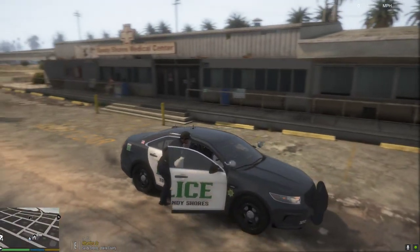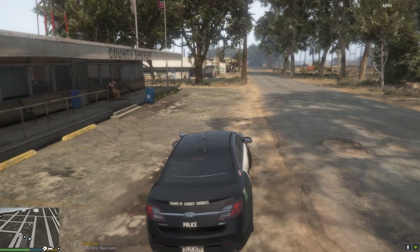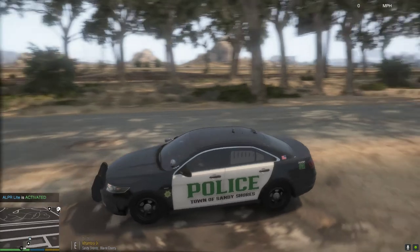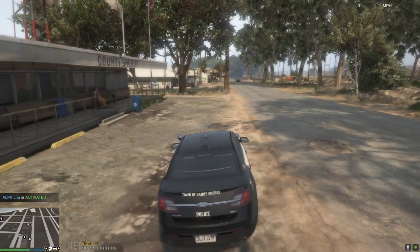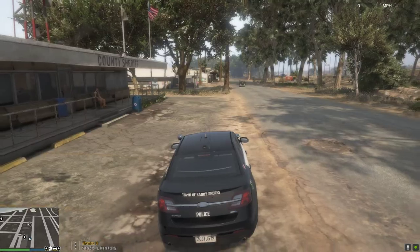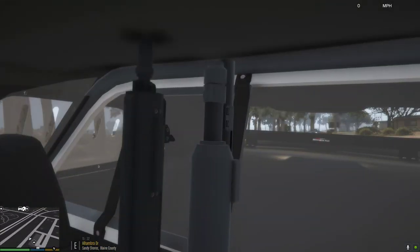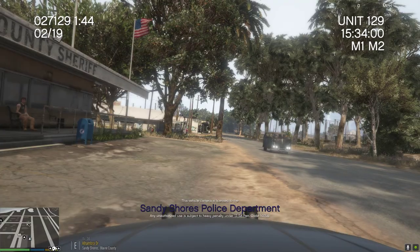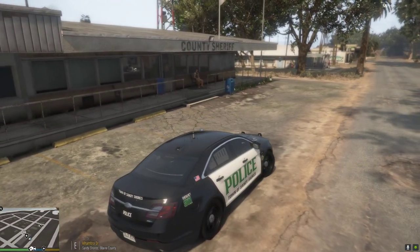So guys, there's a new radar script out there. It's actually a handheld radar. I have tried it out. I'm not using it because it does interfere with the dash cam. I'm not going to be using it until they update that. Here's our dash cam. Sandy Shores Police. Here's the interior of this Taurus. Newer model Taurus. So let's go ahead and see what we can get into in Sandy Shores.